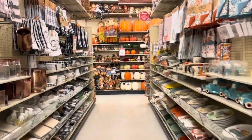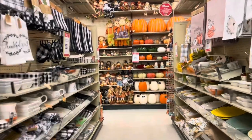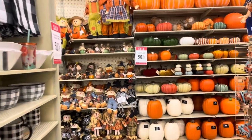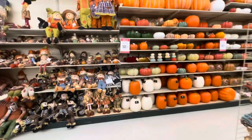Well, we are really here for baskets. There are so many Halloween goodies and fall things. We're taking a couple of little detours. Look at this massive ball of pumpkins.